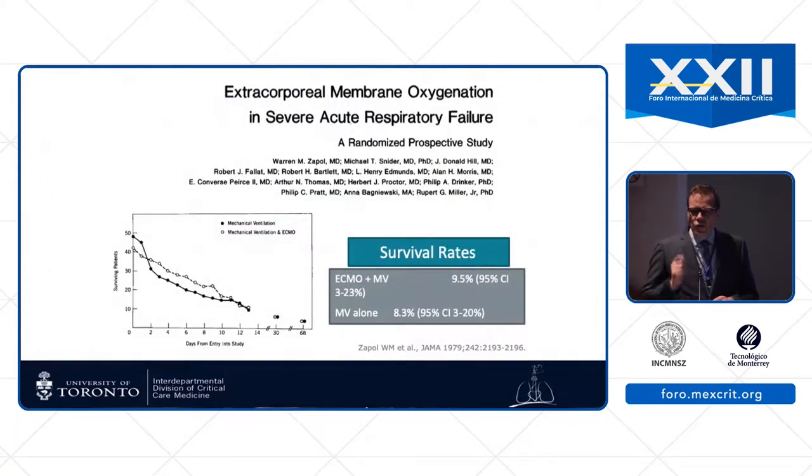One of the first randomized trials ever done in intensive care medicine was done using ECMO. This NIH study, published by Zapol, showed no effect of using veno-arterial ECMO in patients with ARDS. In fact, survival rates were terrible in both groups. 90% of patients died, and everybody said, whoa, ECMO certainly does not help.